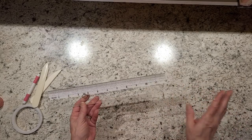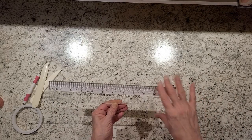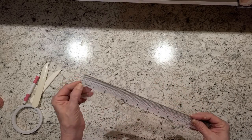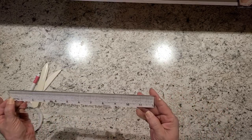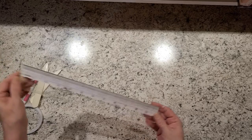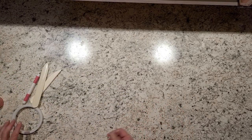But you can get these at Walmart for like $5. It's called an Easy Read ruler, and like I said, it breaks it all down from 1/16 of an inch to, let's see, it's 12 inches. So that is one I really, really love.